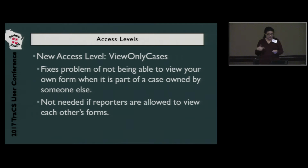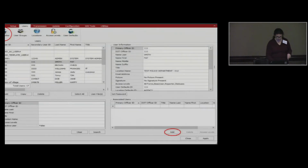Joe access to view the case that Jane has, then he's going to be able to get access to his own forms. He won't be able to view or edit Jane's form in the case, but he'll be able to edit and view his own form in the case. If you don't have a problem with this right now, don't do this. This is only for agencies that are struggling because they can't view each other's cases.